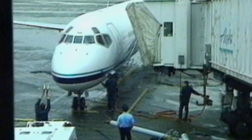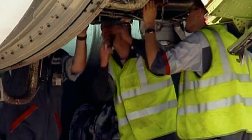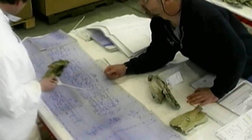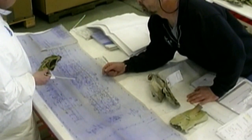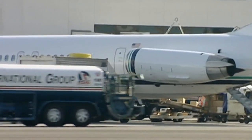Investigators discover even more alarming evidence as they go through the carrier's maintenance records. Mechanics at Alaska Airlines report that they are under tremendous pressure to cut corners to keep the planes flying. We interviewed all the mechanics who had worked on these airplanes. We knew that they had been falsifying records or not doing the work they had indicated.